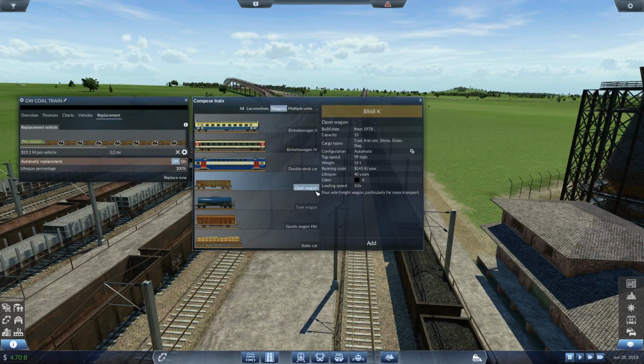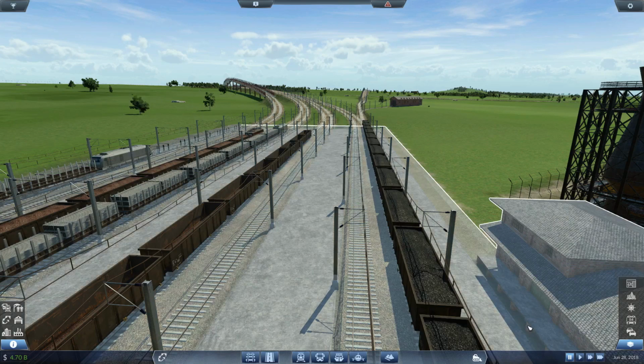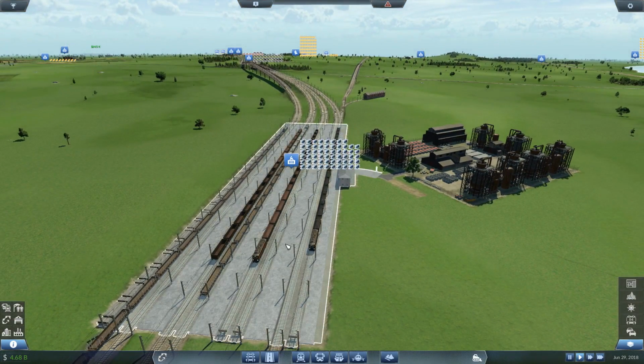Okay, let's add another coal. Add, and it should fit in the station. Set it for on, push play, it should replace. I could actually have stuck more on there. These stations are huge. Probably had three. You could probably get 20. 20, I would say, is the max you could fit in a station.